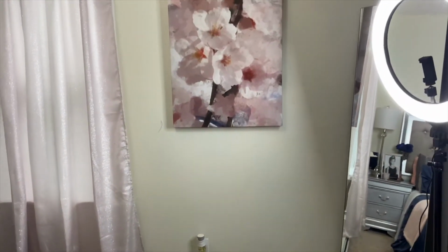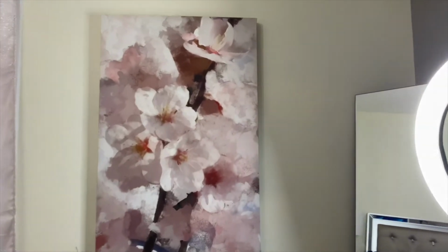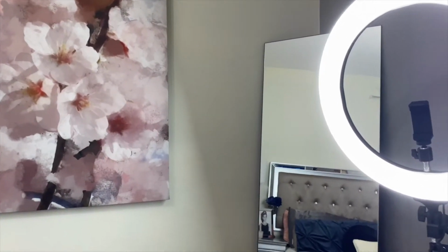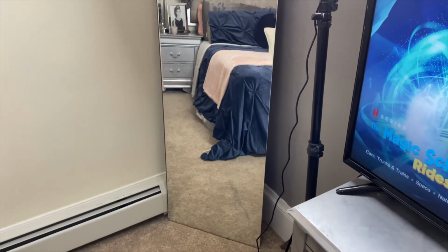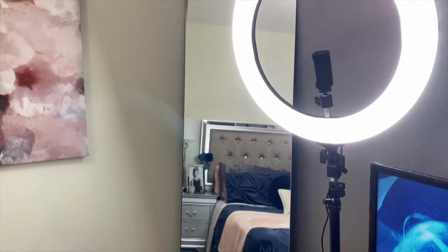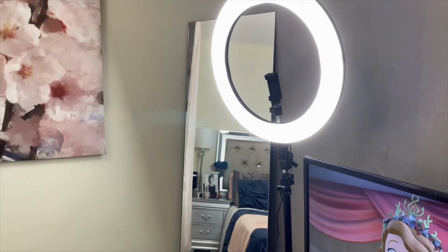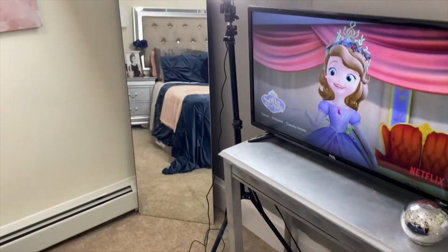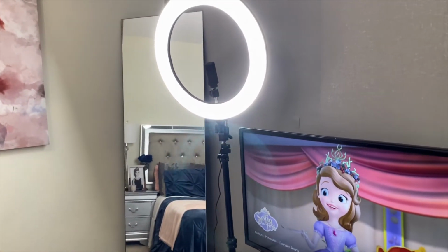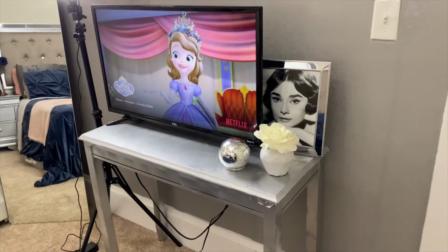Over here, I have this painting from Christmas Tree Shop. Bought it a while ago, actually. The mirror, I already told you guys about, I believe. I got it for free. I picked it up from the middle of a street. Nobody wanted it. Then I have a ring light here, and I use it for lighting sometimes as well. My TV, another picture of Audrey. Yes, I am obsessed with her.